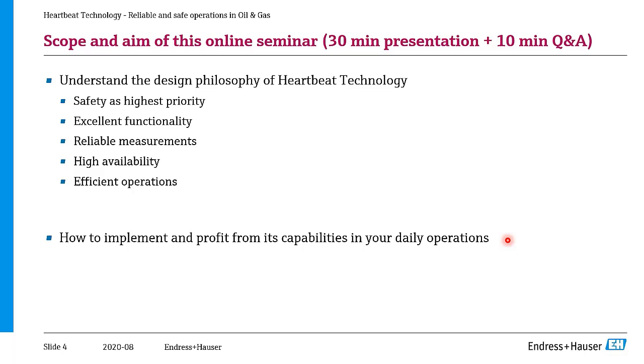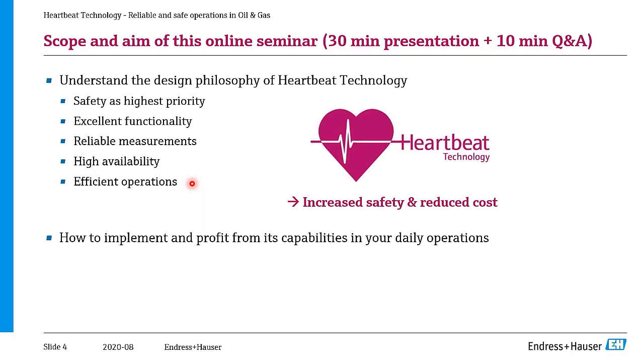So if we now take some bullets about the design philosophy. Safety, number 1, is just the highest priority. But of course, we should not forget that the reason why you buy a device in the first place is that you want to have a functionality, and this should of course also be excellent. It has to be reliable, because no one wants to work with things that are not reliable. The availability in the operation has to be high, and we also want a user-friendly, intuitive interface that brings efficiency gains. Summarizing everything, two words: safety and money. That is what it comes down to. And this is our Northern Star, our guidance when we design devices with heartbeat technology.